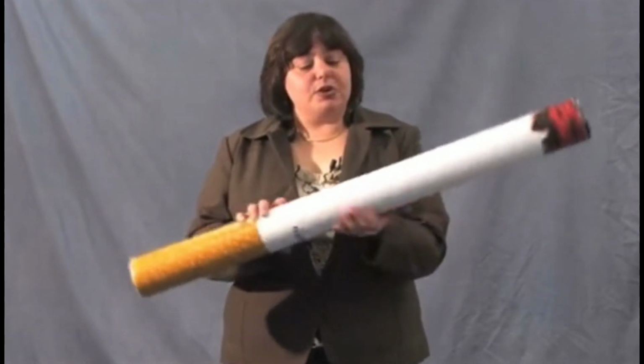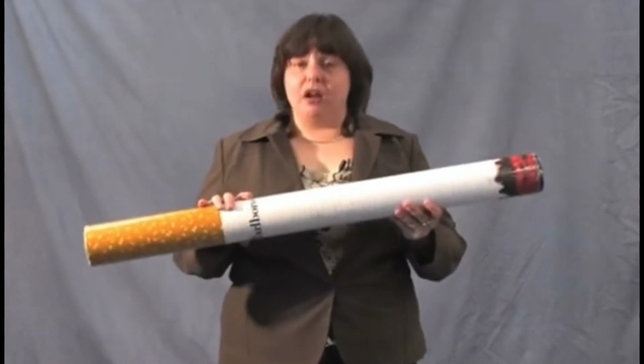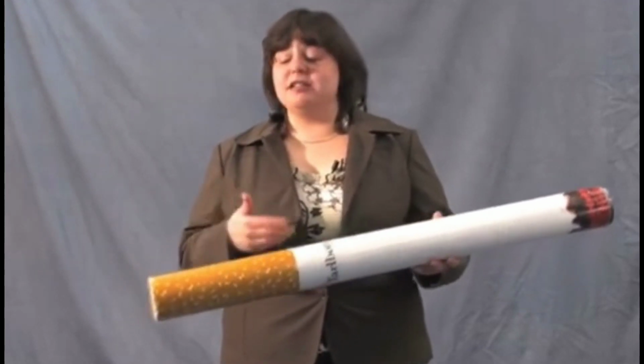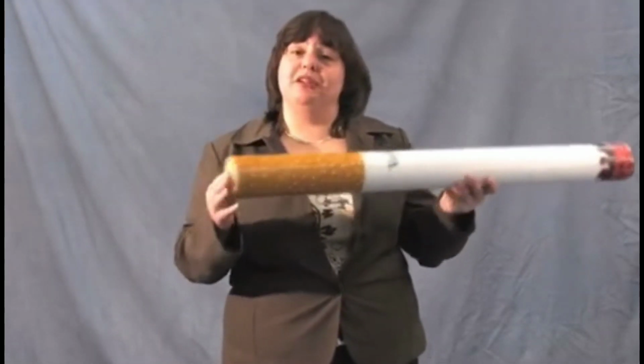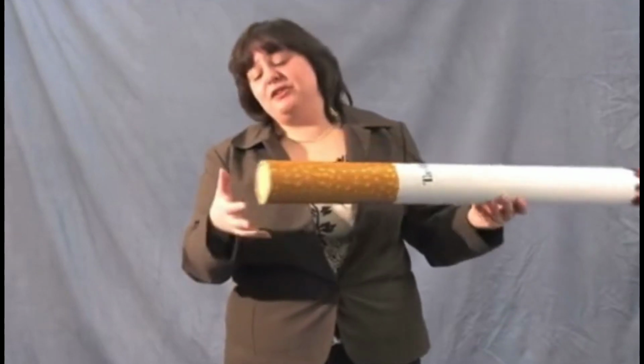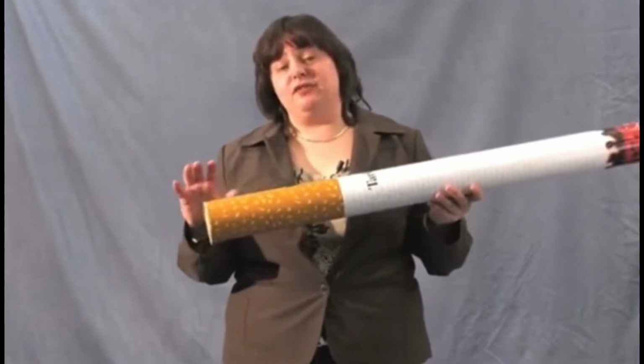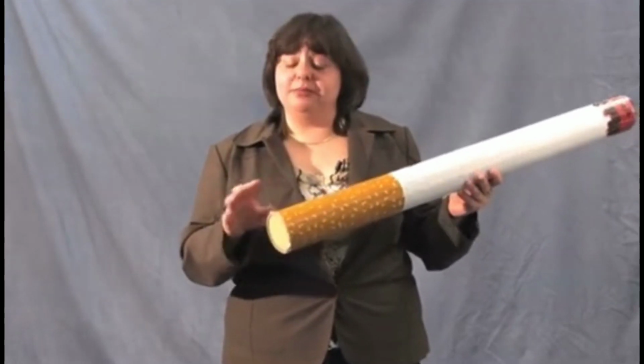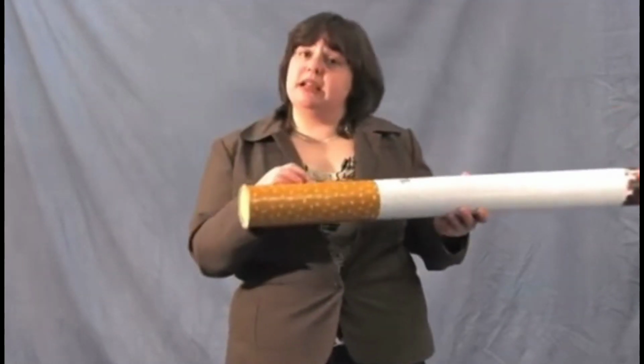Your cigarette also has methanol, which is a rocket fuel added to it, so it burns at a higher temperature. And because of that, tobacco companies need to put on a filter. The filters came about in the late 1950s, early 60s. And the filter's a good thing and a bad thing because it does cool down that cigarette smoke.